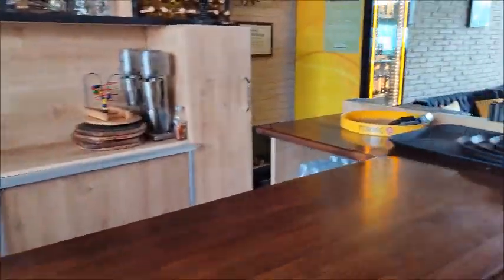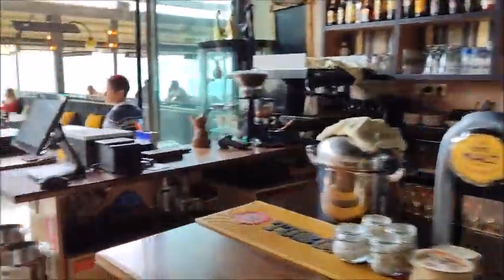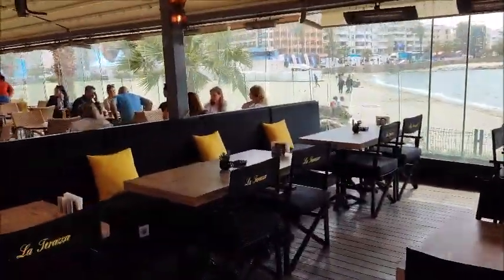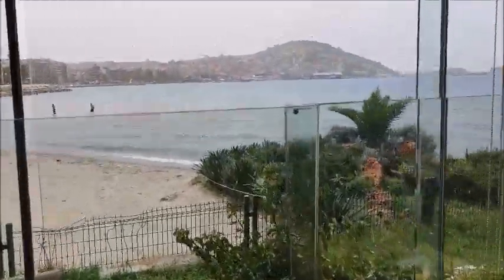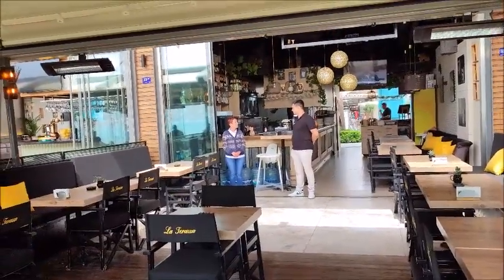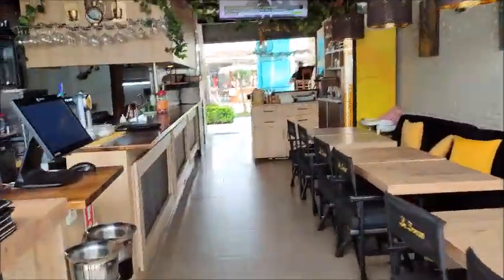So we have a nice bar area. Kitchen area, nice clean restaurant. So the restaurant is located right by the seaside. It is the wrong time for people. I've come here early lunchtime, but this place does get full at night times. Right, let's go out and let me share with you the menu at Terazza.